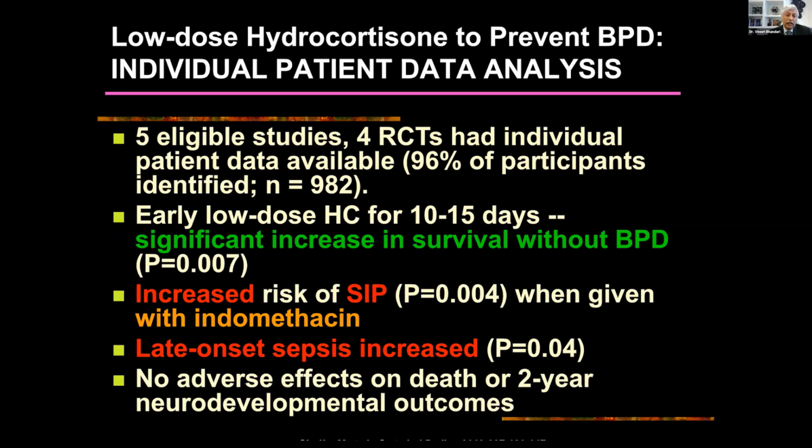Four of them were randomized controlled trials that had individual patient data available. So we are talking about 982 babies that were evaluated. They looked at early low-dose hydrocortisone for 10 to 14 days and found a significant increase in survival without BPD. However, there are 2 caveats that you have to remember.